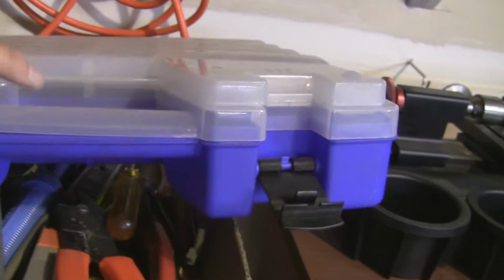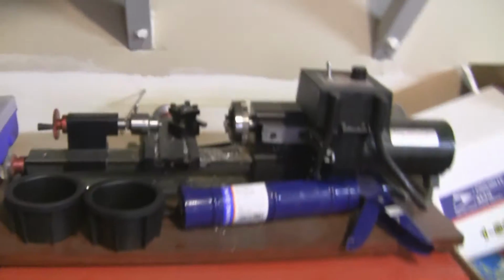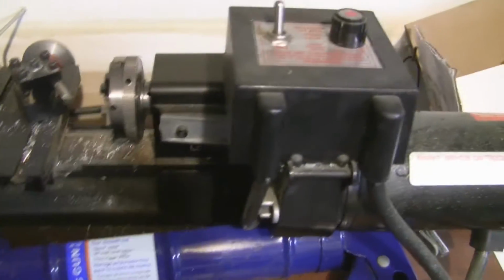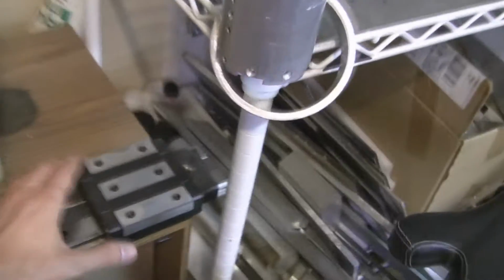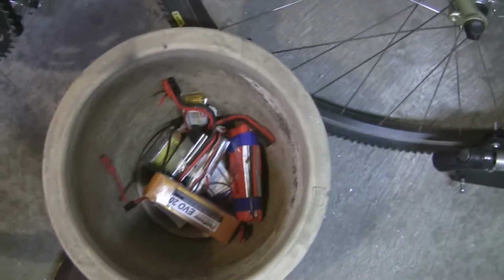Here's the old fastener box. So proud of all those button head cap screws. Here is Derek's little teeny lathe. We used that every once in a while to make a few parts. Toolbox. Bunch of switches. Linear rail that was going to be used on a mill that was never built. Mostly Derek stuff. Bunch of bikes. Not too exciting. Batteries are running low, so I gotta hurry. Poly graveyard. Who knows what's down there? All kinds of metal and polycarbonate scraps.